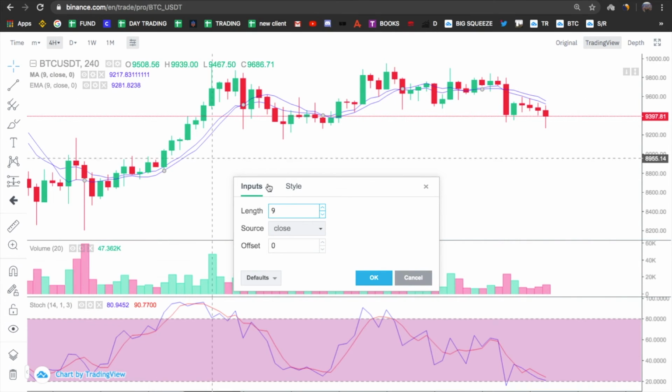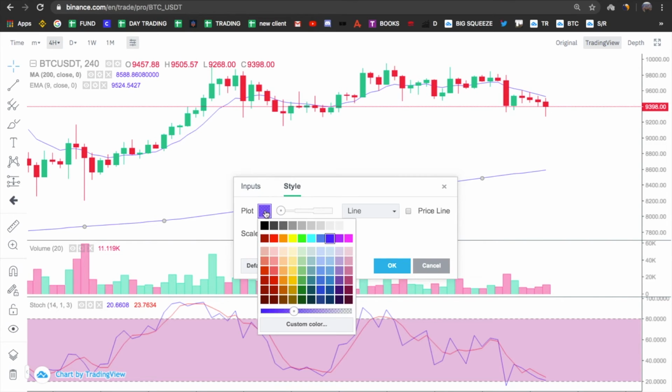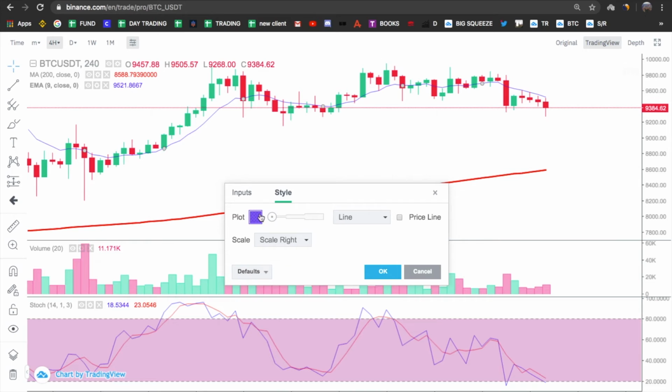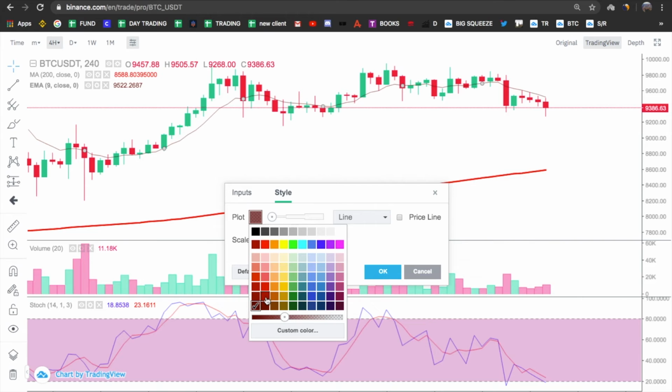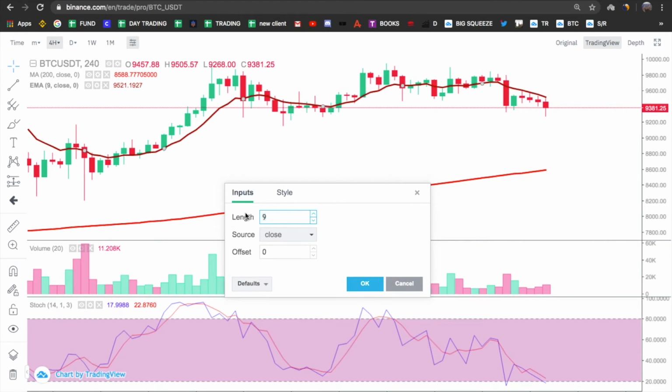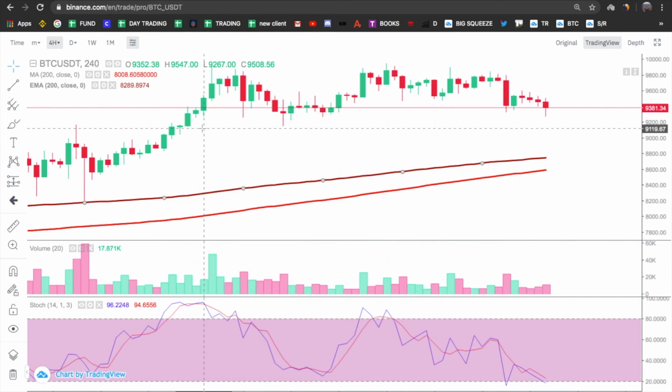You will click here in this and you will set the length as 200. So this is the moving average. You will make it red, make it more bright and a little bit thicker, right? And you click cancel. Doing the same for the other one, just the color is going to be a little bit different. Let's pick something like this. I mean still red but a little bit different, and we're going to put it for 200 periods again, right? And you're going to click OK.